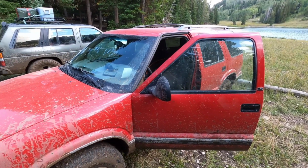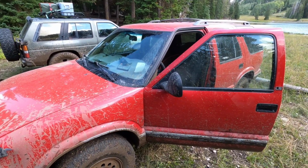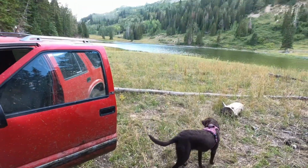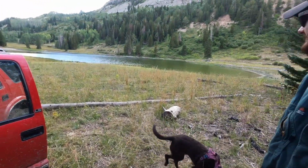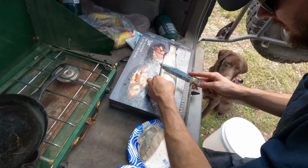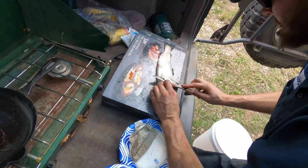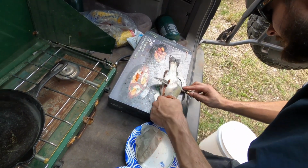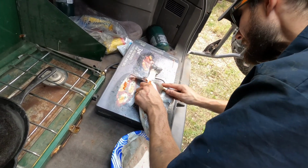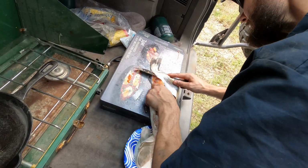Oh, it looks like Autumn realized we're somewhere. All right. Well, what'd you think? I like the mud. You like the mud. Honestly, it's actually kind of fun. It was going pretty good too, and then so just barely.